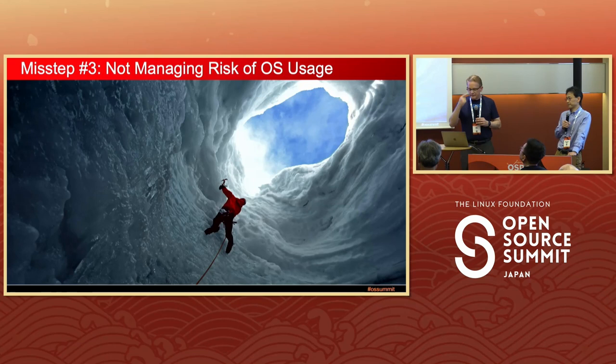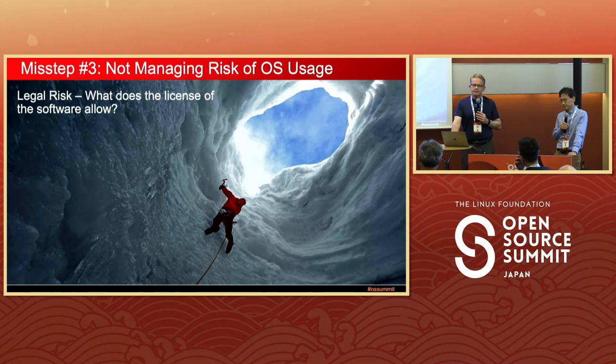So, misstep number three, not managing all of the risks of open source use. So historically, for the last decade, much of the focus has been on the legal risk. What does the license say that you can and cannot do with the code that you are taking, and what obligations does that bring? And that remains a very important risk. That's only one of the top three focuses.